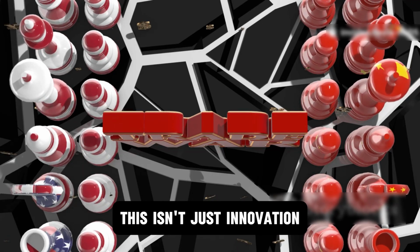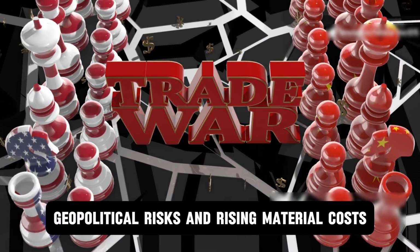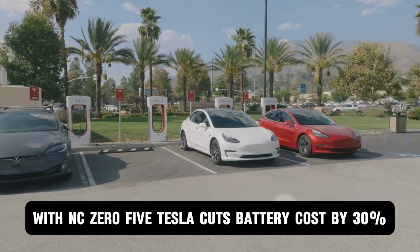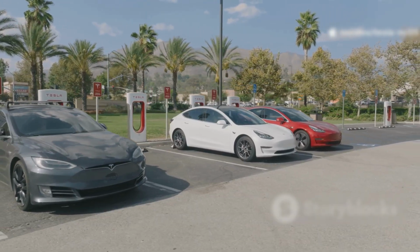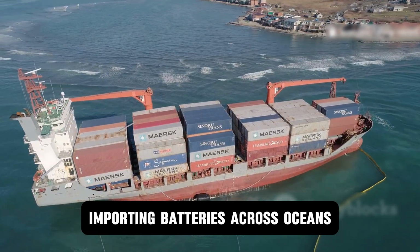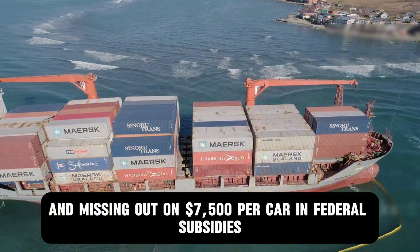This isn't just innovation, it's insulation from tariffs, geopolitical risks, and rising material costs. With NC05, Tesla cuts battery costs by 30%, slashes production time, and qualifies for full U.S. tax credits. Legacy brands, in contrast, are paying more per cell, importing batteries across oceans and missing out on $7,500 per car in federal subsidies.